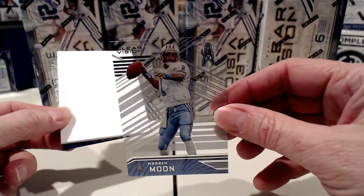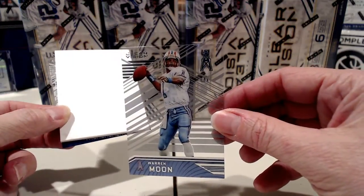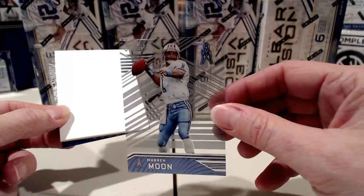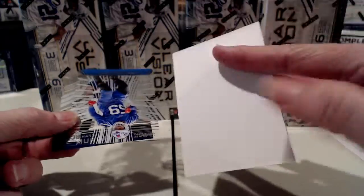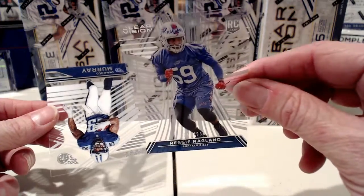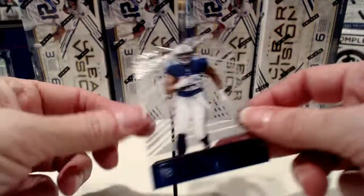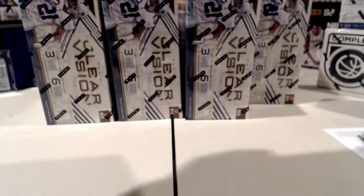Warren Moon, Oilers, which of course we went through a second ago. Houston Oilers, Tennessee Titans. So that's a Tennessee Titans card. Always worth mentioning again in case somebody's just jumping in late to the break. And again, that's a numbered insert, but not a super low one. All right, so there is box 1. Let's see what we got in box 2.